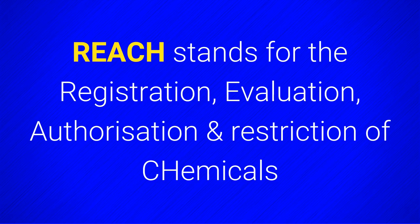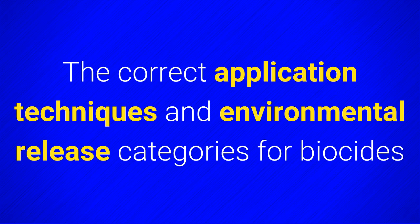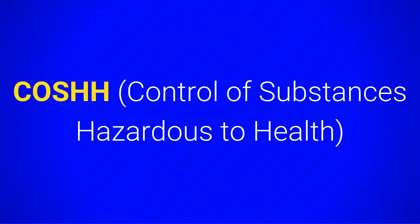REACH stands for the Registration, Evaluation, Authorization and Restriction of Chemicals. REACH regulations outline the correct application techniques and environmental release categories for biocides. Ben Softwash biocides comply with all REACH regulations when used in accordance with the product labelling and instructions on our website.